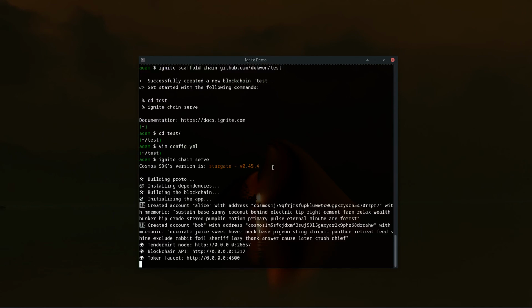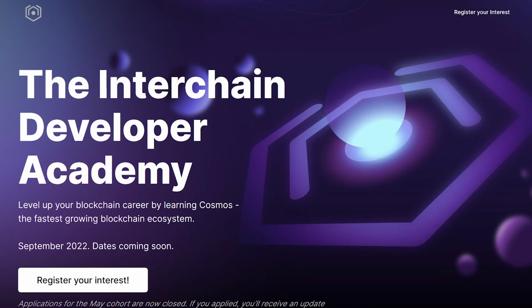Okay, so I just spun up a blockchain. This is a vanilla blockchain. And you're up. You're going. You can mint your coins, set the rules for governance, staking, slashing, distribution, all of it. You can also join their free academy. They're trying to train, I think it was 5,000 developers in 3 years. So the vision is there. You have to pass a development test and then you're in.